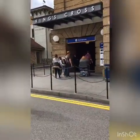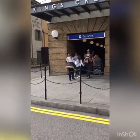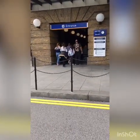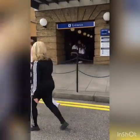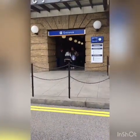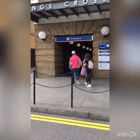Okay, so this is King's Cross Station. I'm going to go into King's Cross Station right now and catch the Hogwarts Express over to Hogsmeade. But just a reminder, you cannot do this unless you have a park-to-park ticket, or an annual pass. So that's very important. So I will be catching the train.